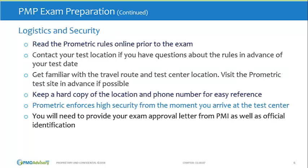There are a lot of logistical and security procedures at the Prometric centers. I recommend that you go to the Prometric website and read all their rules online prior to the exam. If you have questions about any of the rules, contact your test center in advance and try to prepare for the situation. You should also be familiar with the location, the travel route, and maybe even do a test run traveling there and visiting the location in advance. Keep a hard copy of your test location and its phone number for easy reference in case anything unexpected comes up.